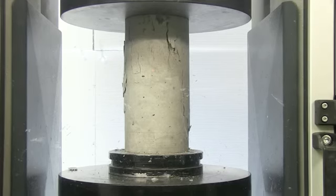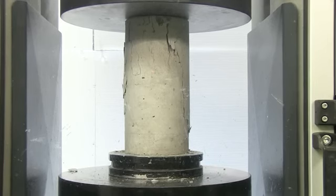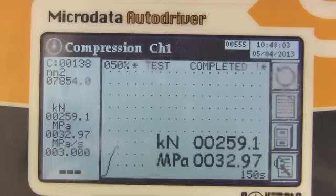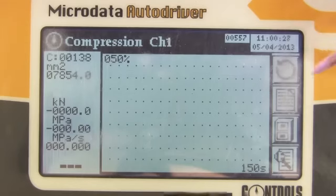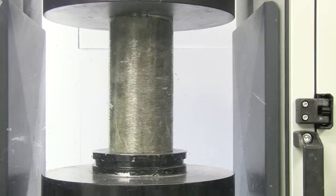And within a very short time, the unwrapped concrete fails. Just as it could in a real-life seismic event. Then we took the column wrapped in SikaWrap. On goes the compression force. And we wait.